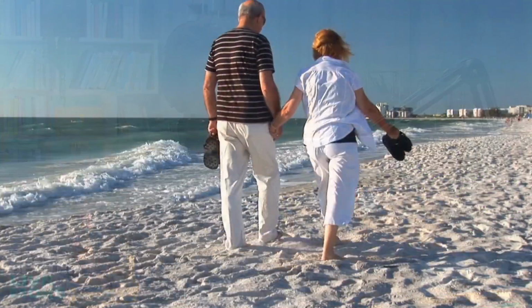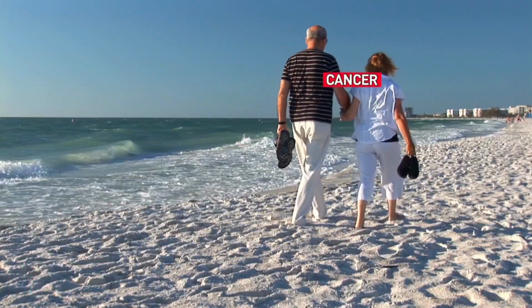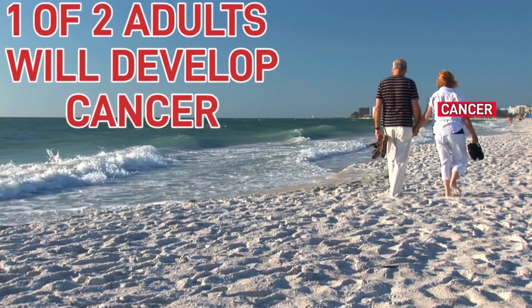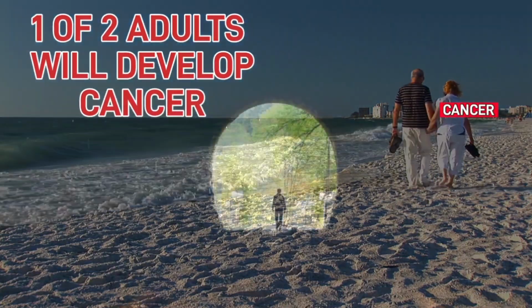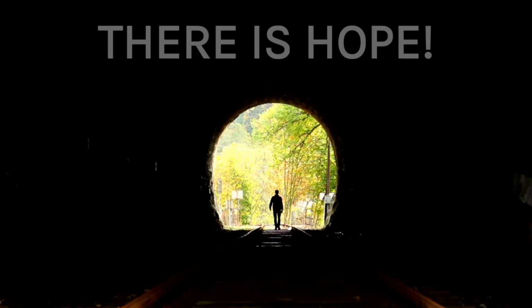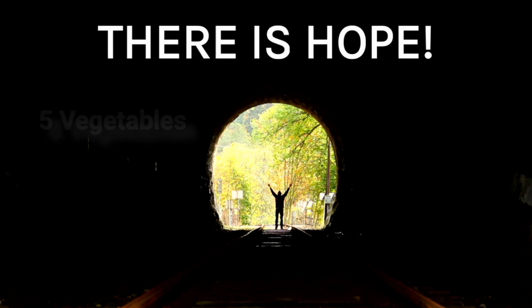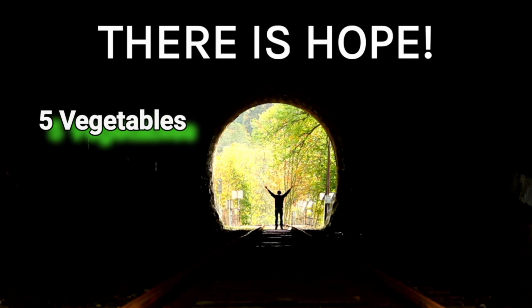1 in 2 adults at some point in their lifetime are going to develop cancer. So this is a pretty alarming rise. But here's the good news. With the right knowledge and lifestyle choices, you can fight back. In fact, studies have shown that certain foods can significantly lower your risk.